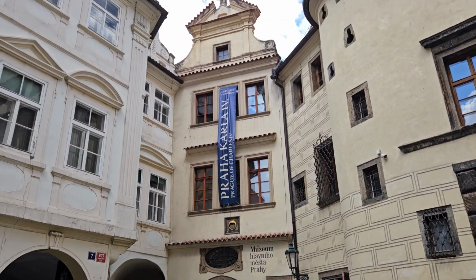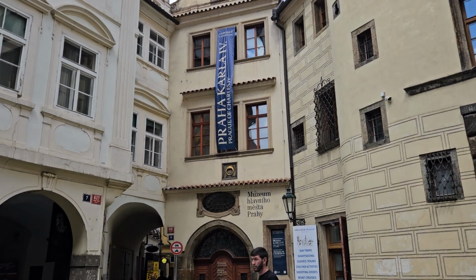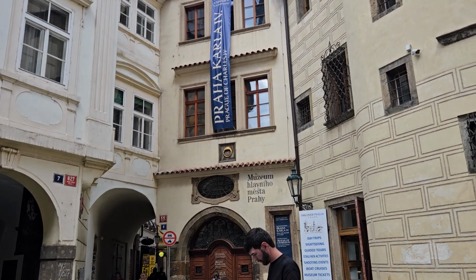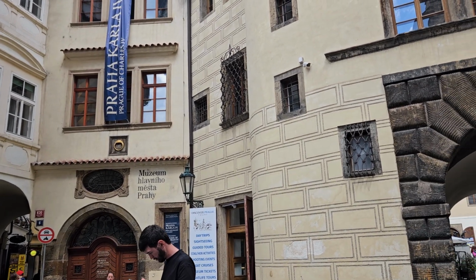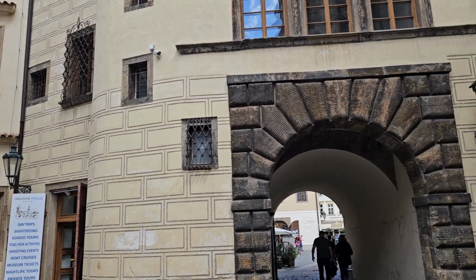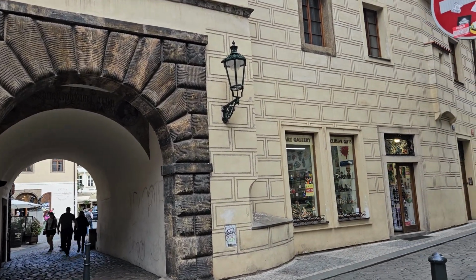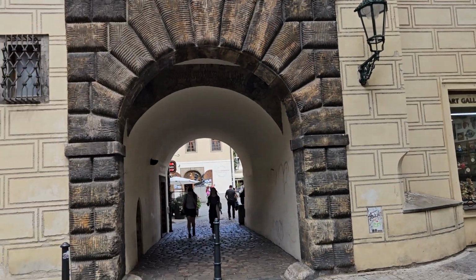Don't forget, if you come here, this little house with a ring, the house at the Golden Ring, is hosting a museum which is called Prague during Charles IV. And this is where you see all the wonderful things that Charles IV had to contribute to this city.